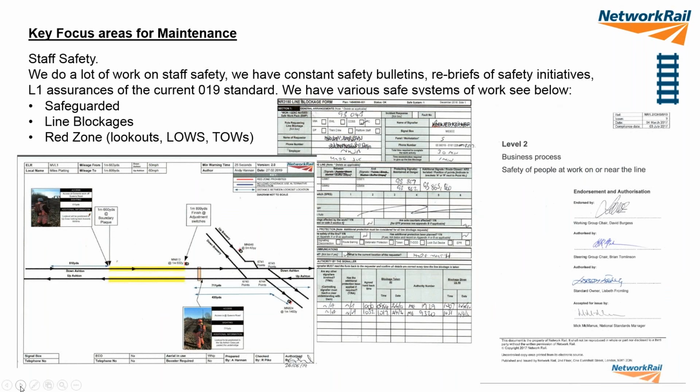Some other key focus areas. So staff safety. We do a lot of work on staff safety. We have constant safety bulletins, rebriefs, safety initiatives, level one assurances on the current 019 standard. We have various safe systems of work, so safeguarded, line blockages, red zone, lookout operated warning systems, LOWS, TOWS. So there's a couple of pictures there.